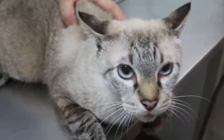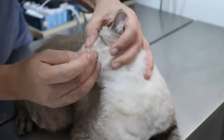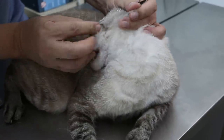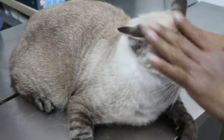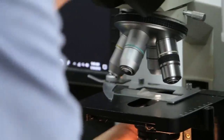Now, normally I will check for fungus. These wounds sometimes might be fungus or even skin mites, but it's hard to tell. Normally I will just get some hair, but there's not much here. It doesn't look like ringworm. Part of the examination is to check the hairs under the microscope for fungus. Of course I can't use the ultraviolet light there because it's near the eyes. But ultraviolet light will give you an indication when it fluoresces. Okay, so I just check for the spores in the hair.